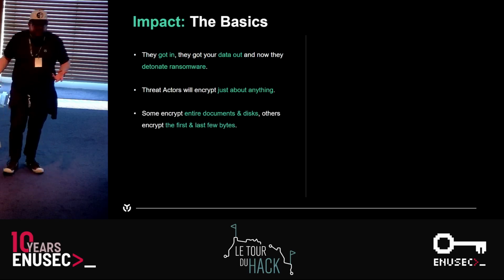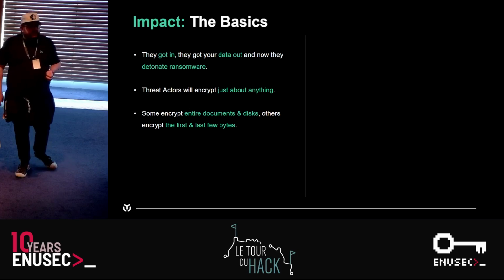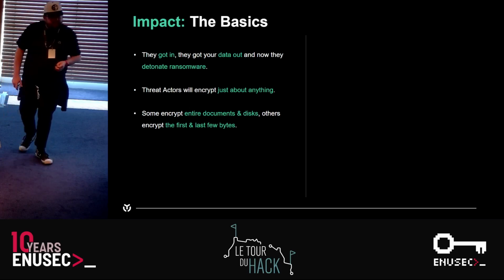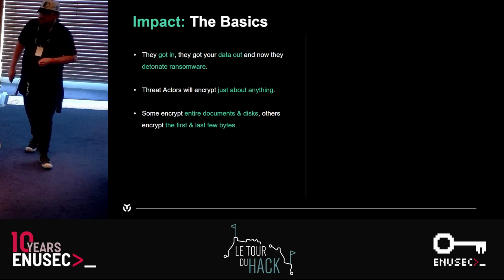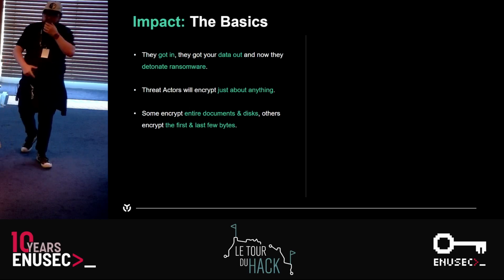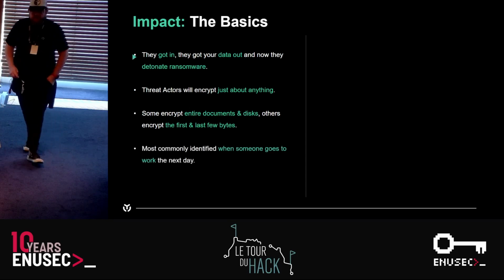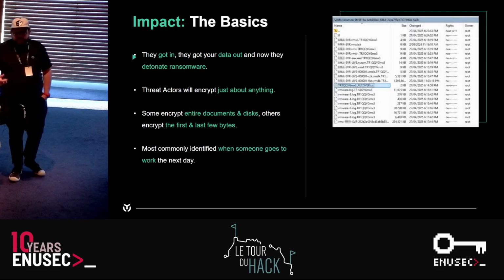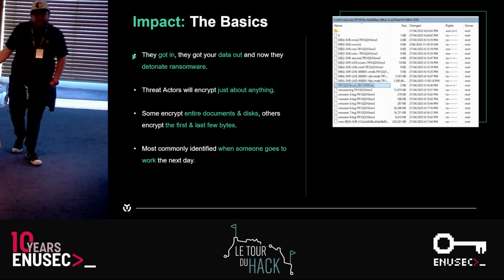Some ransomware strains encrypt entire documents, which is really awkward when you've got a 120 gig virtual hard disk, because a lot of decryptors provided by threat actors will not decrypt a file that size. Other ransomware strains will only encrypt maybe the first and last couple of bytes of a file, just enough to make it unusable. And usually the actual encryption itself is most commonly identified when someone goes to work the next day.